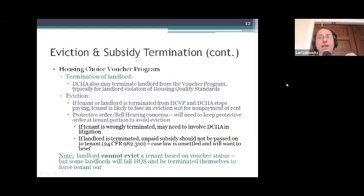DCHA is terminating the contract. So landlords argue, well, you terminated the contract, so I'm not bound by the things I agreed to in the contract anymore. And so case law is a bit unsettled about whether the unpaid subsidy gets passed on to the tenant. So if this comes up in your case, you'll want to brief it. And again, all the legal services providers have briefing on this issue that you'll want to ask us for.